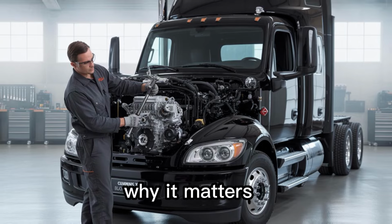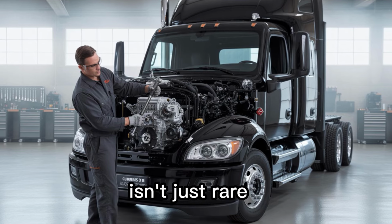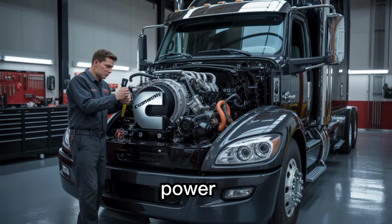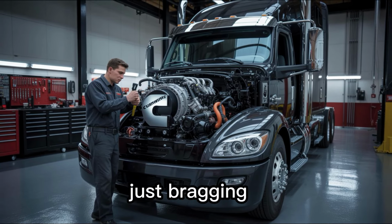Resolution. Why it matters now. Let's talk timing. The X15 Blackout Edition isn't just rare. It's limited production. That means supply is vanishing fast. Fleets that want cutting-edge power and the head-turning look of an all-black block are grabbing them while they can. But there's more at stake than just bragging rights.